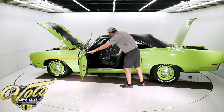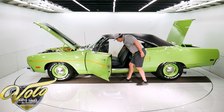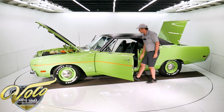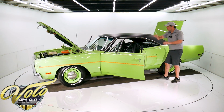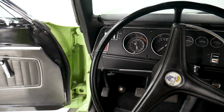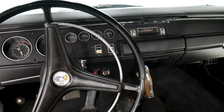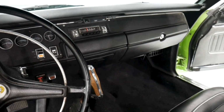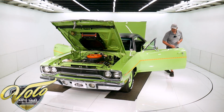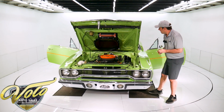It has what they call the buddy armrest, because you can flip this up and you can fit 3 people in here like a bench seat, or you flip it down, you got a nice cushion armrest. The instrument panel is all real nice. It has the original AM radio, the gauges, nothing's cut, broken. Actually, the gauges, the faces of them, they look new, so they might be new or restored. It has the pistol grip coming out of the floor. New door panels with new chrome armrests.